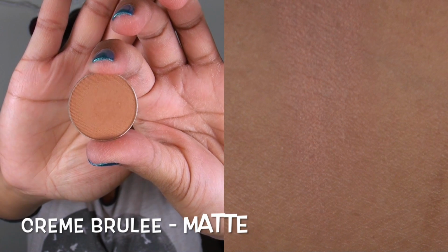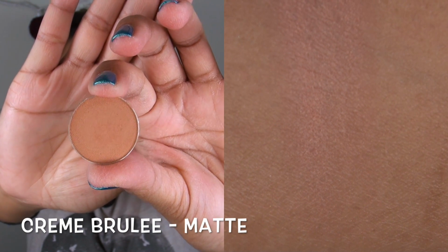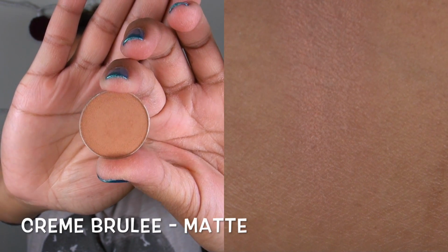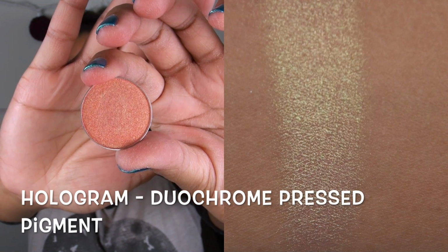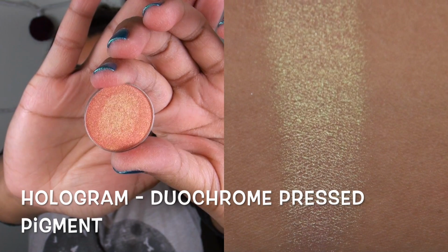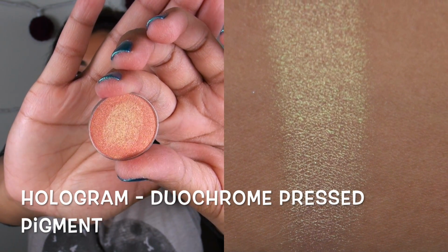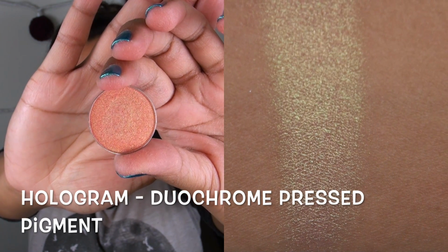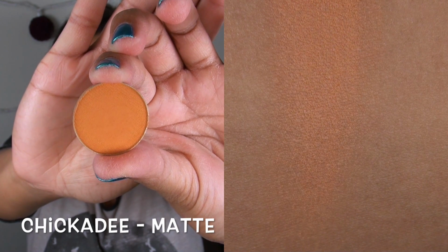This is another classic Makeup Geek shadow. This one is Creme Brûlée. It's just a little bit darker than the previous color I showed you, and I love using this as a transition color. Hologram is another one of her duochrome pressed pigments, and this is a gorgeous duochrome shadow. It flashes from a peachy gold to a greenish color. It's so unique.